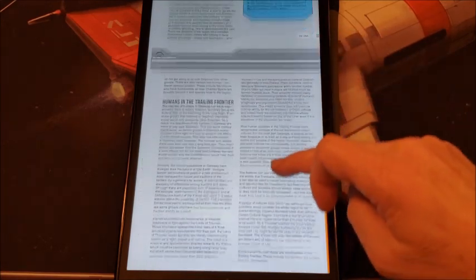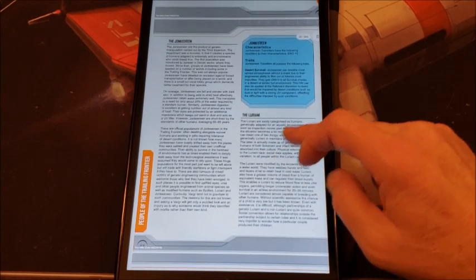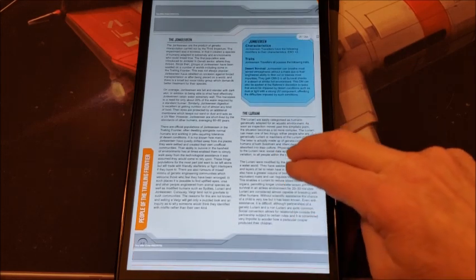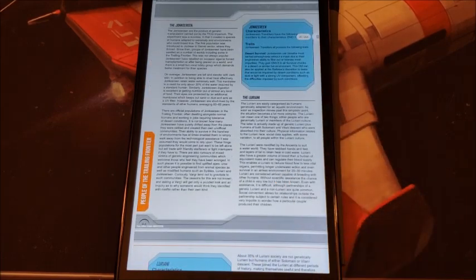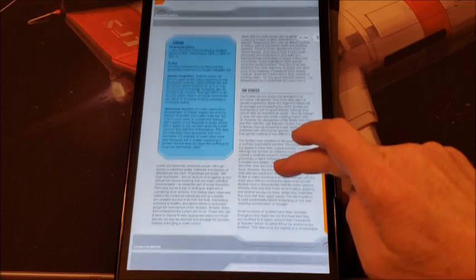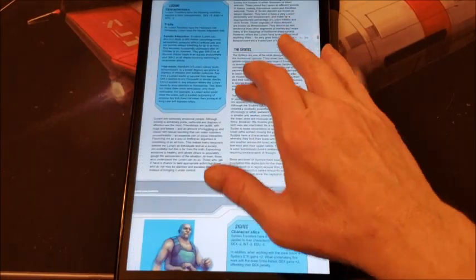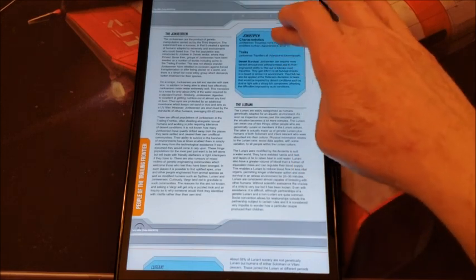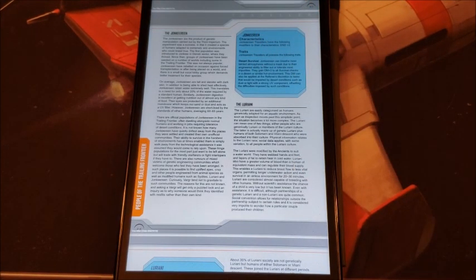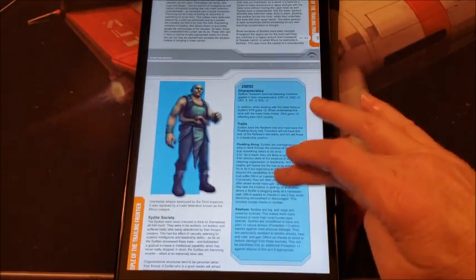So we got to look at the people, the humans of the trailing frontiers, the Jonkarine, the Luriani. I love the Luriani. I remember them as being one of the first alien races that we dealt with in Traveler. The Luriani are basically genetically modified humans who can live and work underwater. The Sidites. And then we get, whoops, sorry, I got a little far ahead of myself here. You can have Jonkarine travelers. Here's what the little blue box is for. It tells you how to make them travelers. Same with the Luriani. So any of the blue boxes tell us how to convert them to traveler characters.